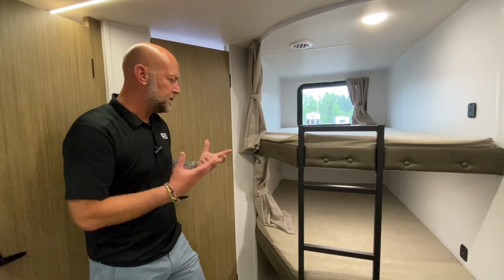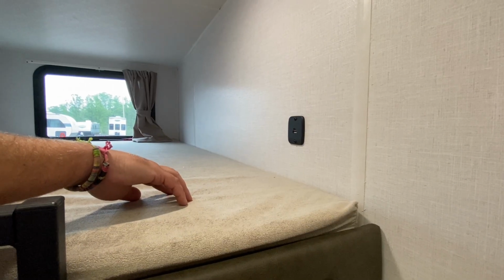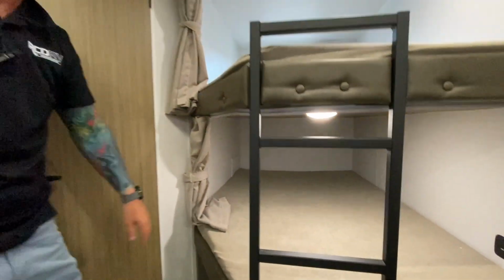All right, check out, as you already know, the double wide bunks. This year they actually did the USB and this USB-C, 2 different ports here. Lights cover, and you got another light down here. Nice little port for the little one.